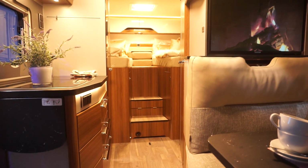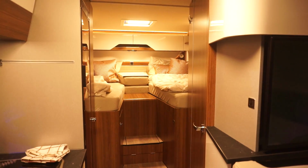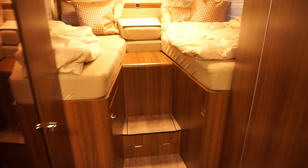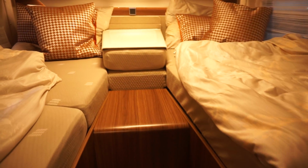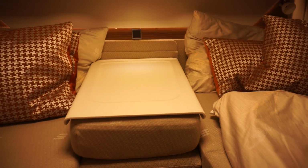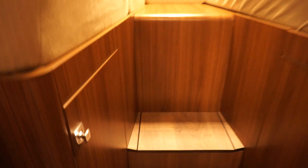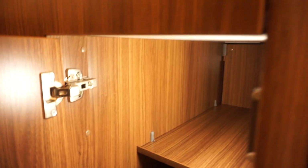Now, the bit up the top, you've got the cushions up there. They will fill into the gap down here to make a double bed. And this plastic thing will fit down here to make the bed bigger. And you want to see in here? There you go, wardrobe space in there. And I'll show you in here as well. Yeah, a bit more, keep some shirts or something down there.